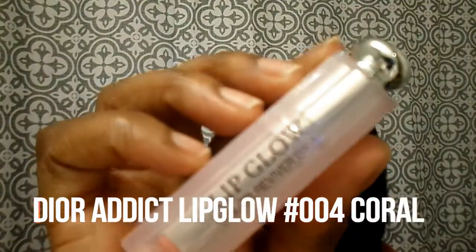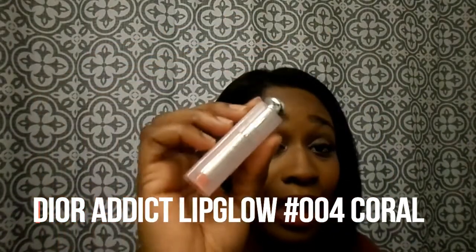Let's move on to lips. I'm going to talk about a couple products. Some products you've heard me talk about before. Some products you may not have heard me talk about before. First things first is their lip glow, their color reviving lip glow. You guys know that I love this. I have mine in the color 04 Coral.